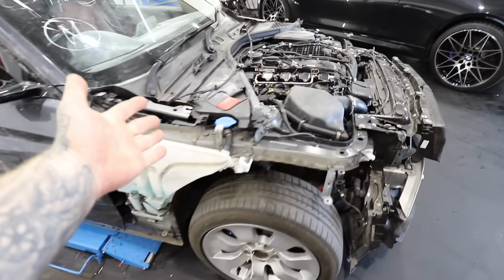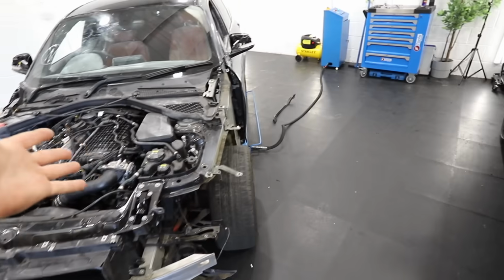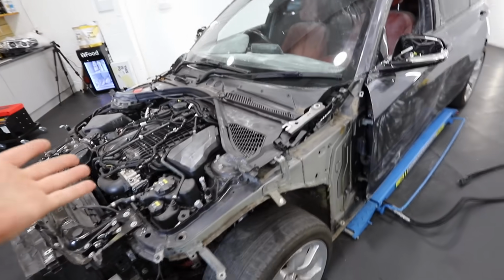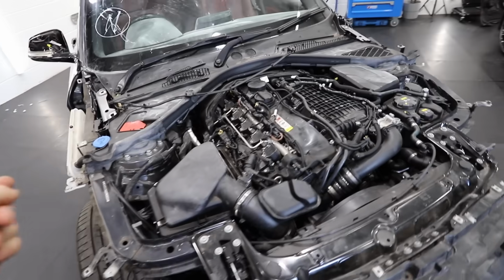Right. What are we going to do with this 140? So this 140 has got to live up to the Golf R. It's got to live up to the speed of the Golf R. It is already 340 bhp. Well, I think it is, providing the engine is okay, but we'll find out about that in a future video.